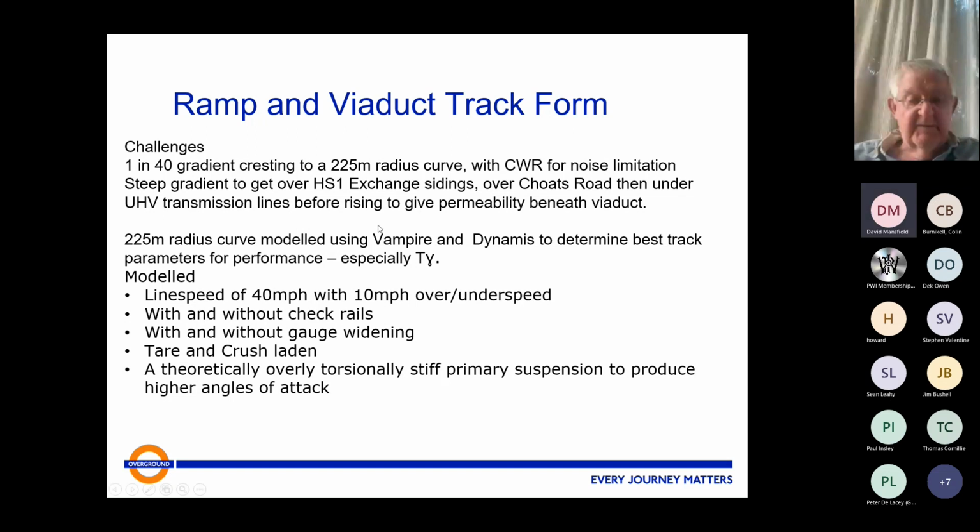Very early on in the project, it wasn't just the 225-meter radius curve. We modelled the entire alignment of the viaduct. We used Vampire and Dynamics to determine the best track parameters for performance, especially T gamma. We'll come on to that in a minute. We modelled the line speed, which is 40 miles an hour with a 10 mile an hour over and under speed, with and without check rails, with and without gauge widening, tare and crush for each vehicle. Then we took a theoretically overly torsionally stiff primary suspension to produce higher angles of attack and ran that to see what the impacts would be in terms of rail wear and system wear and forces. University of Huddersfield did that for us.